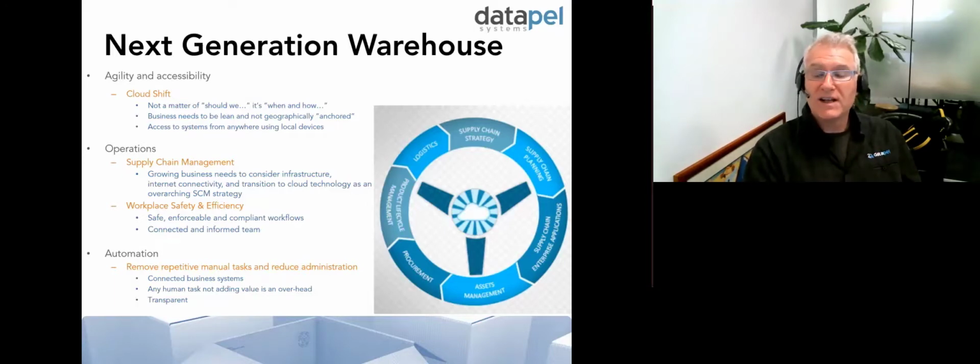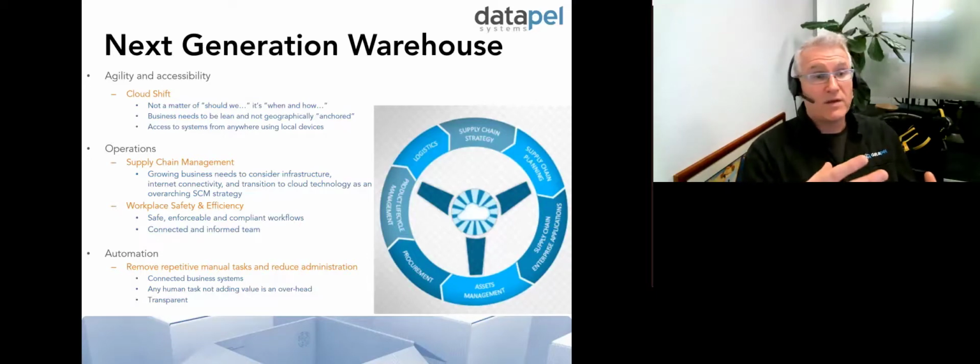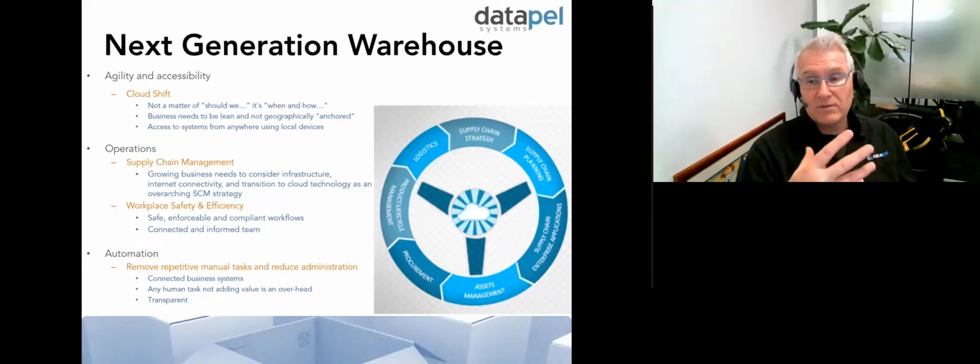It's like removing the ceiling on where you're at now, and it's going to open up a lot more opportunities that you probably can't see from where you're at now if you're locked into the on-premise thought process. A business needs to no longer think about being geographically anchored, and that's important. And that's what I think the cloud shift can assist with: the ability to access your systems from anywhere and from pretty much any sort of device.